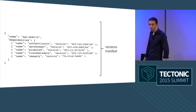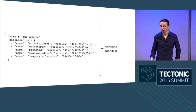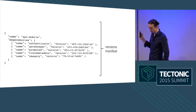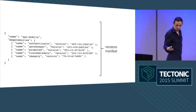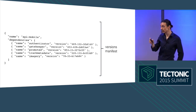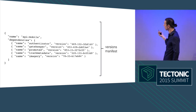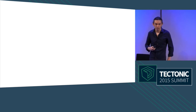So here's an example. For this system called API Mobile, I just copied a few of the dependencies that it has there. But then there is authenticator, and that's the version that it's testing against at this point. Which means that by the end of this pipeline, if this pipeline is green, so if testing here works, the integrated environment that was built for this version of this system, API Mobile, is known to work against those versions of the other systems. It's not guaranteed to work against any others. So this thing says that these ones are good, and those are the safe ones. We could go to production if those versions are still in production. But that's very unlikely to be the case.